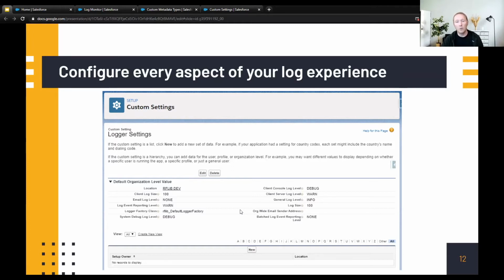Reporting levels are the ones that really bring things to life, because they tell you when a log stack should be published, so that you either receive an email or you can look at it in the log monitor dashboard that RFLIB comes with, which we will see. It basically means you detected something noteworthy and you want to share that with the rest of the organization, meaning the people that support your application on the administrative side.